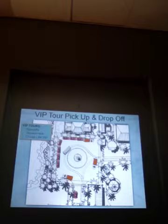What you see here is a little trolley line. We'll show you where that trolley runs throughout the project. So this will be the VIP drop-off.